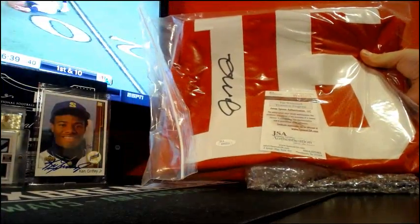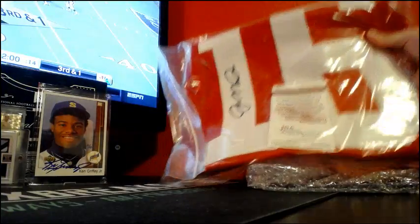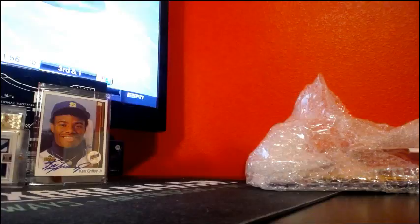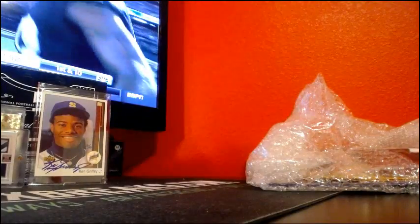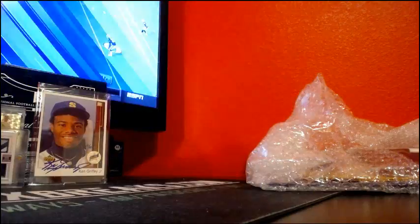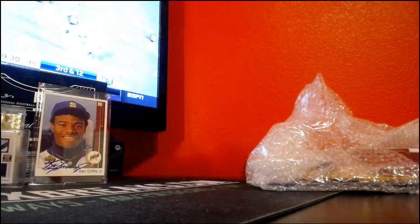Is that a Chiefs style? That was a different number, huh? Nice. Put those in the spreadsheet. So we got the Rofe auto jersey and Montana auto jersey.